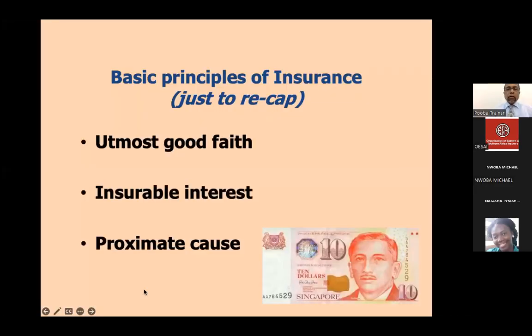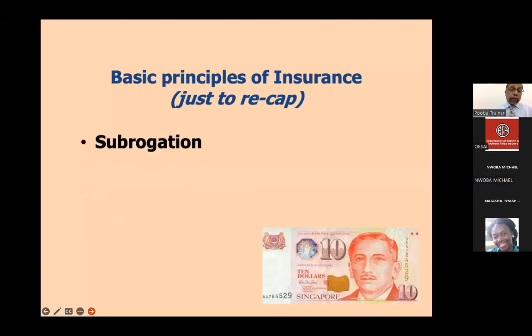Then moving on, we have subrogation. Subrogation is stepping into the shoes of the insured to seek recovery against the culprit. That's one. And then you've got indemnity. Indemnity is to put you back to where you were prior to the loss. That is indemnity, putting you back to where you were prior to the loss.